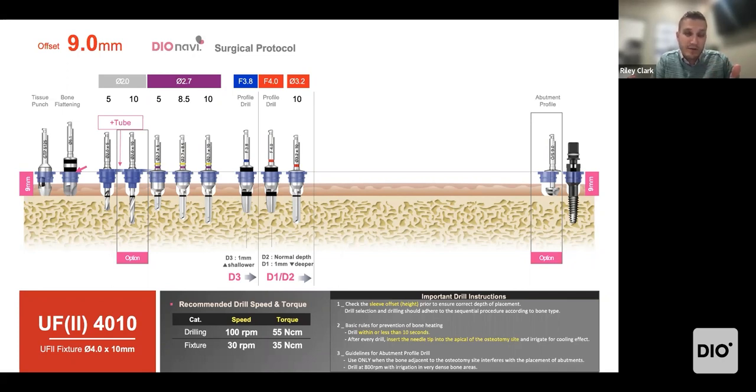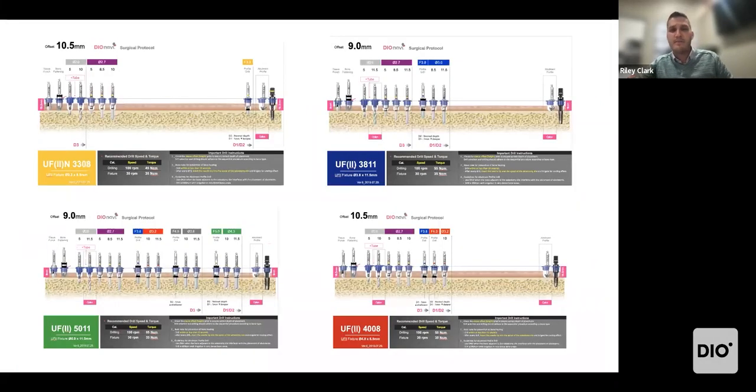Another thing they do is it's slow drilling. 100, I repeat, 100 RPMs is the max drilling speed because we do this with no irrigation if you want, so that we can harvest autogenous bone as we drill. So those are a few of the highlights that I found make a big difference. Let me go into a little bit more detail about that. Here's first off an example of 4 different drilling protocols. Obviously, the paper looks different for every implant size you're placing.